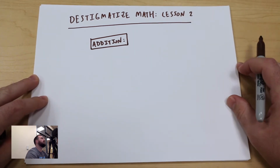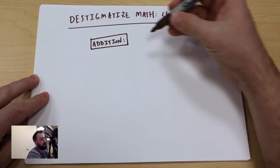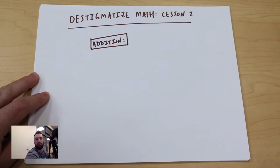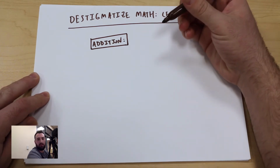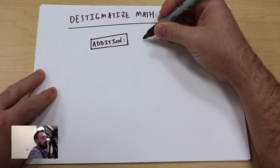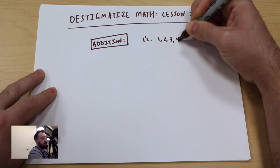So you have to just accept counting and numerals as fact in order to get to where we can add, because, like I said, you learn how to count by 1s, 2s, 3s. You should probably know how to count by up to 12s, just by heart. For most math, that's all you really need. So, 1s, you go 1, 2, 3, all the way up.